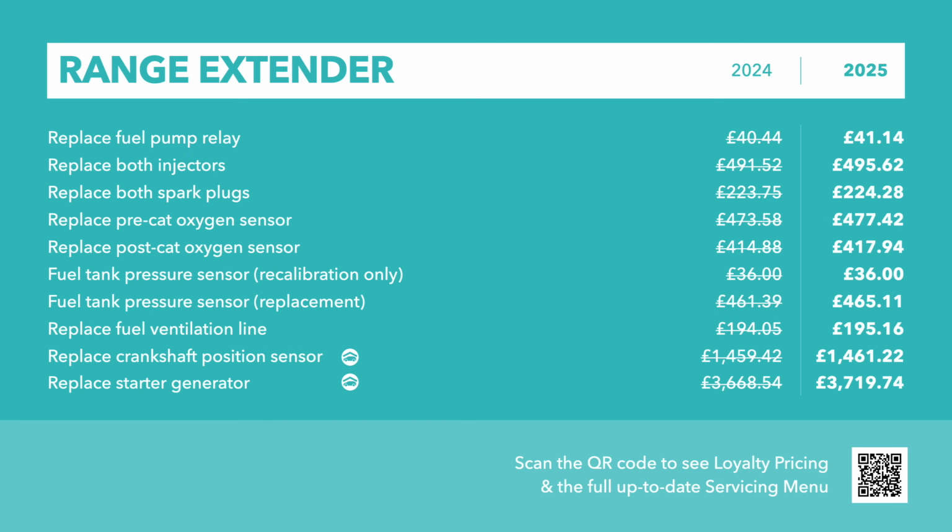£14.20. Injectors have gone up from £129 to £131. Spark plugs, 13.23 to 13.45. So no, nothing major really. Everything's gone up slightly. I suppose with the current inflationary times, that's not a bad thing if it's fairly consistent. Yeah, and we're talking small numbers. Exactly. It doesn't feel like it's in line with what everything else is going up by.